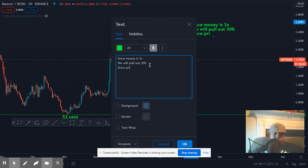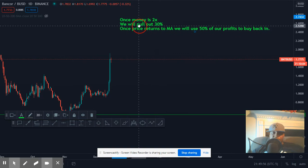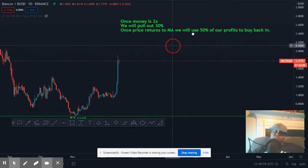Once price returns to MA, which is moving averages, we will use 50% of our profits to buy back in. All these can be changed. All right, I'm just giving you a blueprint. It's a lot of things you can get sophisticated with.